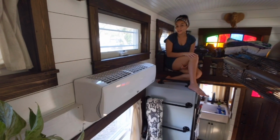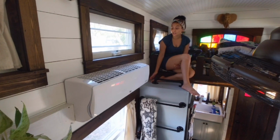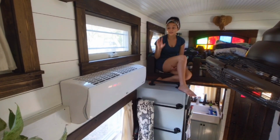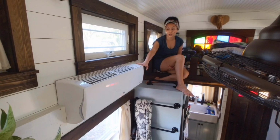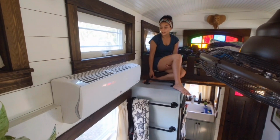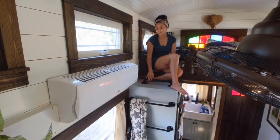So we have a mini split AC and heating unit. The brand is LG. It works really, really well, and what's nice is that it's a small unit. So this handles all of the heating and the cooling in our home, and the other half of the unit is on the back of the house. It's pretty similar in size.